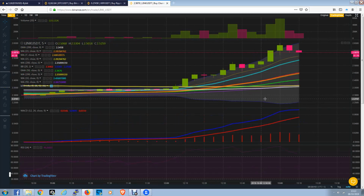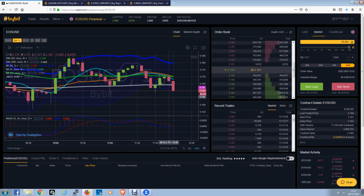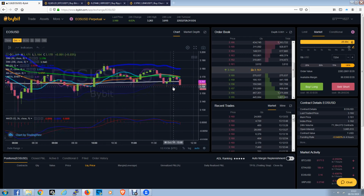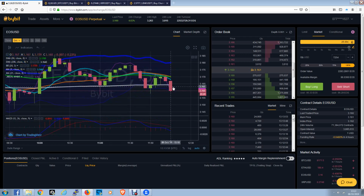But you know, this could be, like I say, a red day for alts, but they've all moved so large yesterday that it's to be expected. It's just a bit of a pullback, really, considering the big moves that they made, which is why I really wanted to short EOS specifically, and XRP. I wanted to short both of those because they're pretty high at the moment. I think they've got a little bit to go.